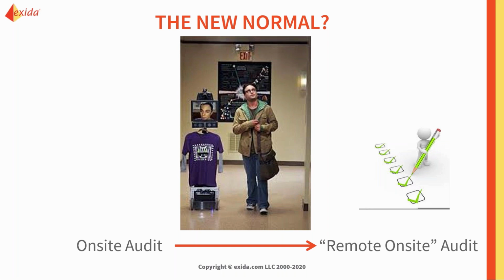We were very excited to perform our first few. We did one last week, one the week before, and one the week before that, which I was a part of. And we were really excited at how well they went. We were able to see everything we needed to see right from staying at home. We were still able to meet all of those requirements.